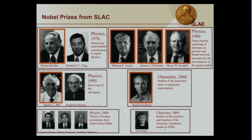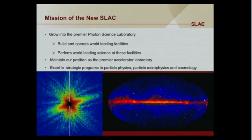Tom already covered this slide. You can tell we're very proud of the Nobel Prize legacy we have at SLAC, and we hope to be adding some more to that queue fairly soon. We did undergo a transformation: we started with a rich history of very fundamental particle physics, and we've really shifted gears in the last few years to become a photon science laboratory. That means building and operating these world-leading facilities, and the LCLS, which I'll talk about a little more, and we'll even show you a little movie about how it works.